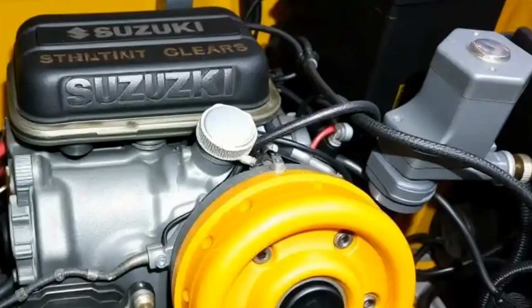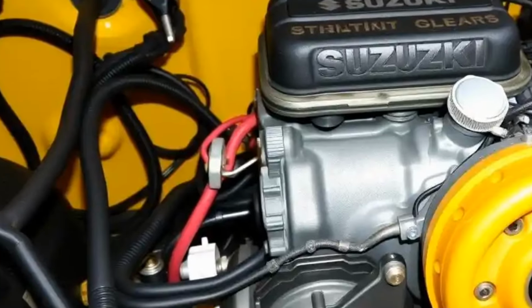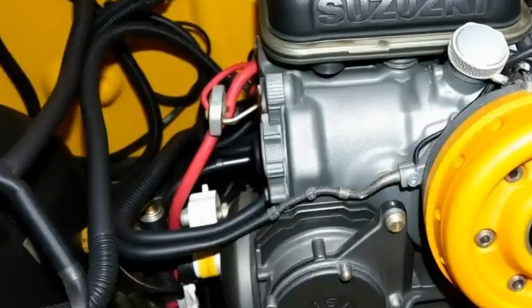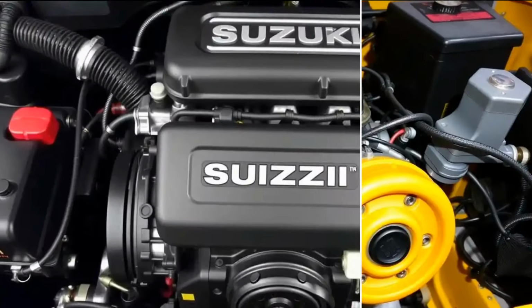So, who should buy the Alto 800? If you're looking for a reliable, economical, and easy-to-drive car that doesn't compromise on basic features, the Alto 800 is a fantastic choice. It's perfect for city driving and offers unmatched value for money. That's it for today's review.